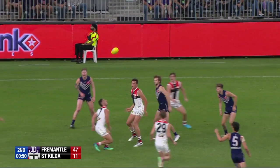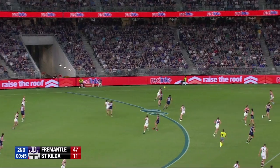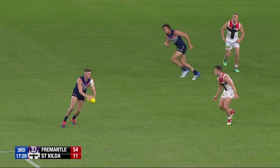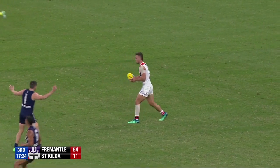St Kilda in this. Big climb from behind by Blakely. Brought it to ground. Armitage went and got it. Hunter Clark on the left. That's a nice ball, Niehaus, and then it goes back inside 50. Was that a push? No.